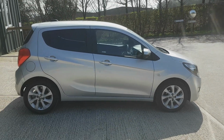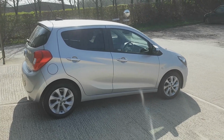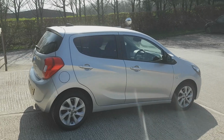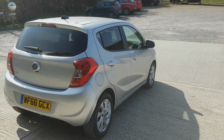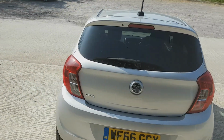Fantastic little cars. Vauxhall introduced the Viva as a smaller car to sit underneath the Corsa, because the Corsa's got quite big now, hasn't it? So the little Vauxhall Viva was designed to be a super mini for the Vauxhall range, to allow people who wanted something a bit smaller than the Corsa. And they are fantastic little cars.